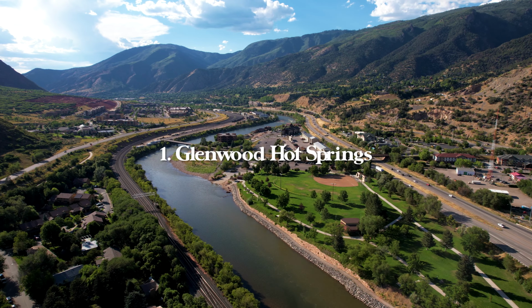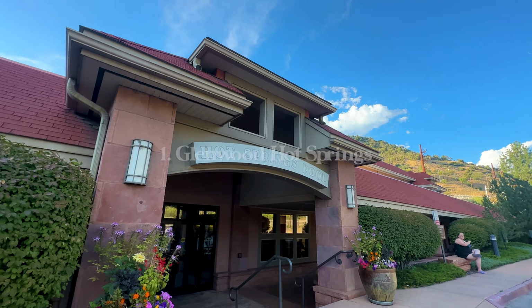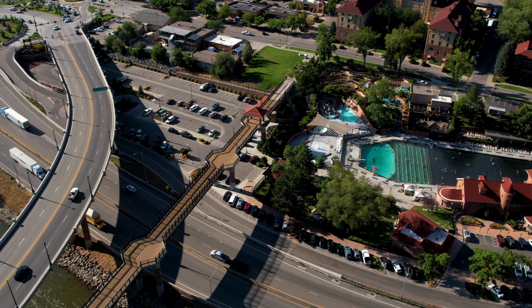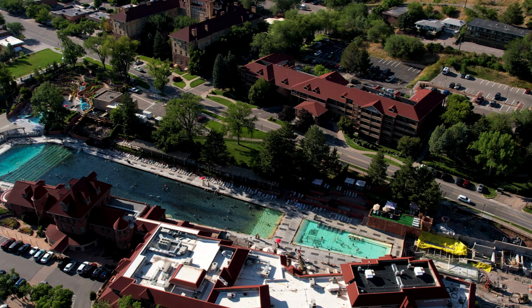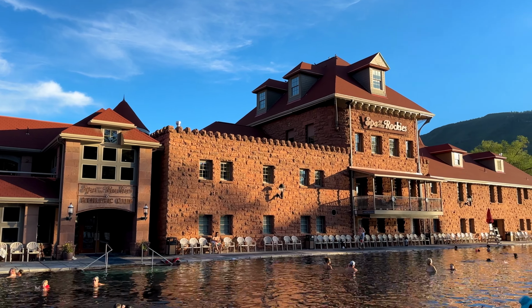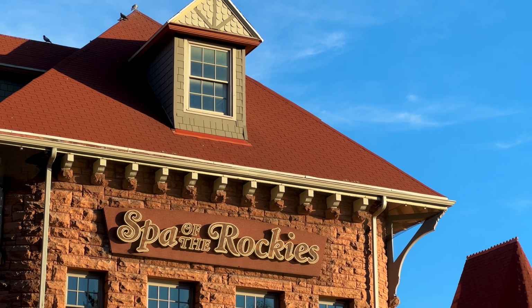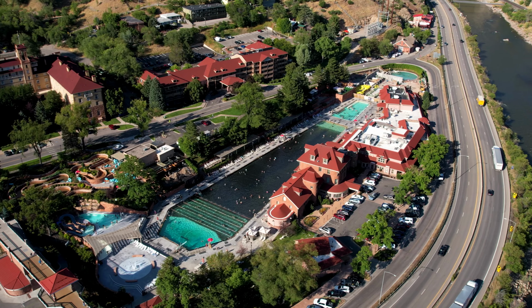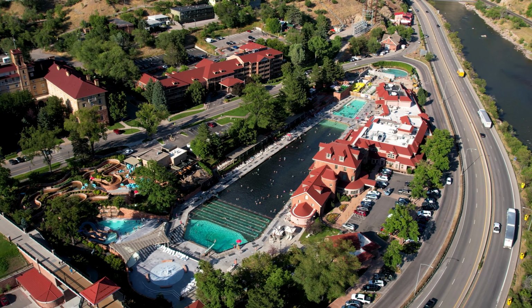First up, of course, is going to be Glenwood Hot Springs itself. Couldn't start this list with anything other than the most famous thing in town. The pools are $43 for adults, $28 for kids ages 3 to 12, and it's free for infants. These are the prices for peak weekdays and weekends. Otherwise, during the value season, adults are $32 and kids are $22. However, I've visited the pools a handful of times over the last 8 years, and prices do change sometimes.